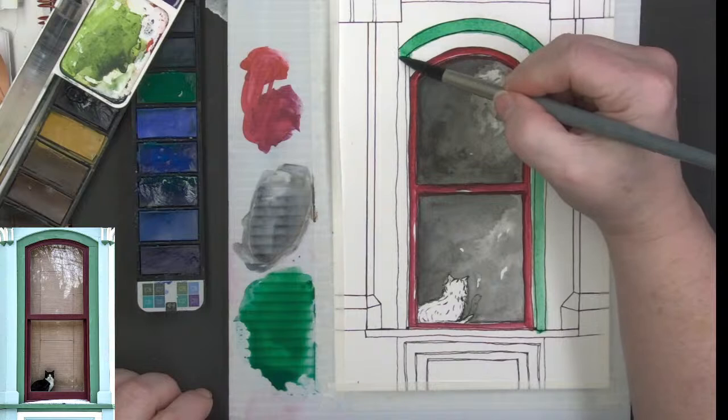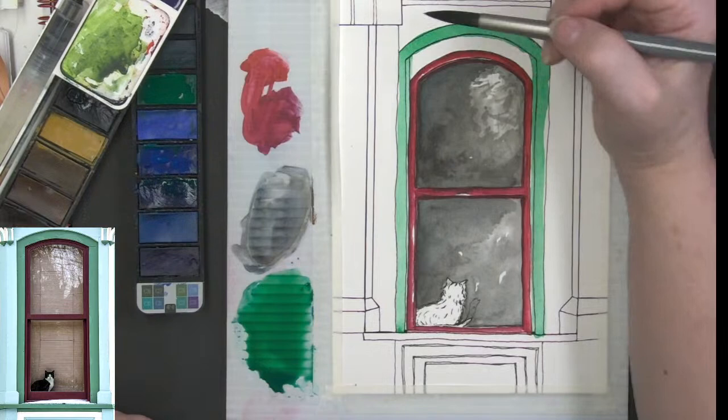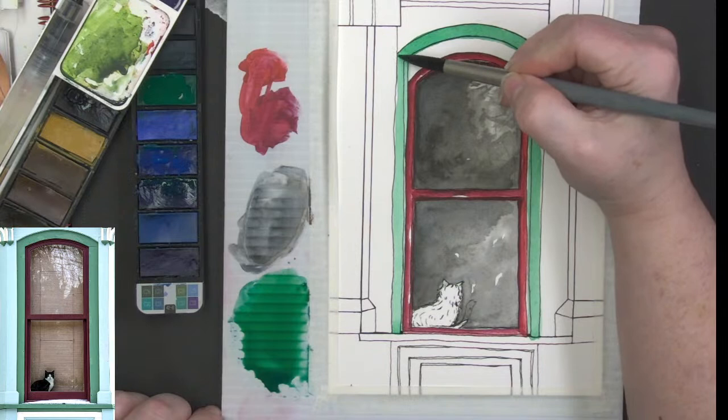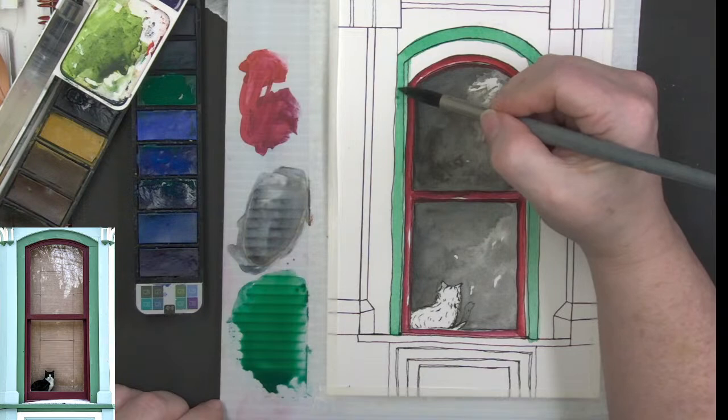See what I'm doing here? My hand is resting on the paint. My hand is resting on the paper and I'm not lifting it up. And once I put my brush down, I can make it go in a pretty straight line, just pulling it down the paper. And then I can go like that and color that in a little bit.